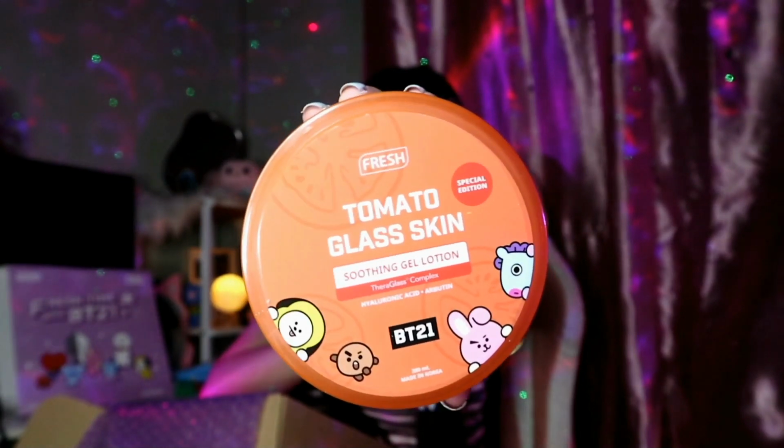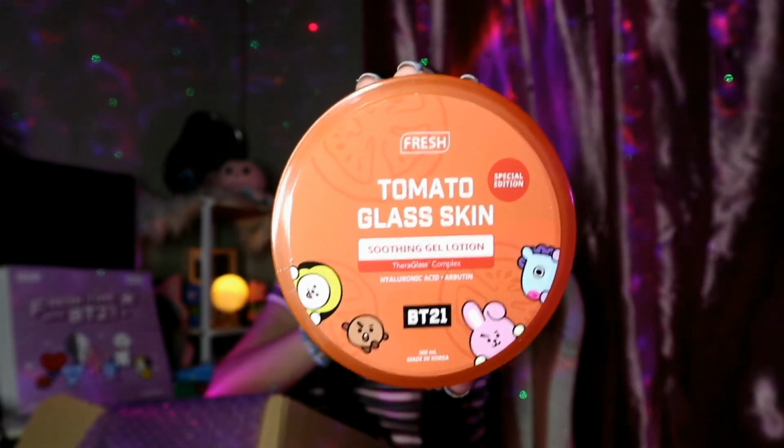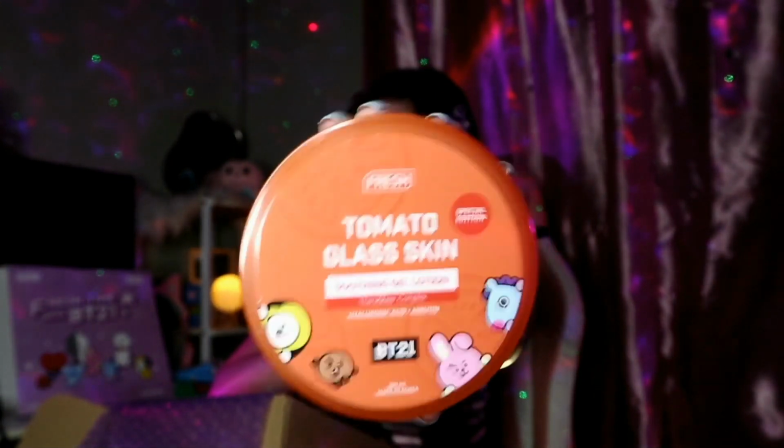So this is the BT21 Tomato Glass Skin Special Edition. Thank you so much. I'll show you the other items Fresh Skin Love sent too, because they also have a tomato glass skin. But this one is BT21 and a special edition.